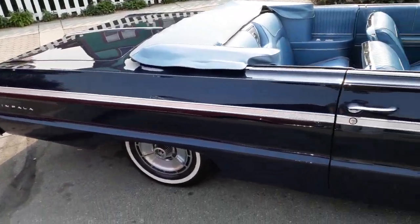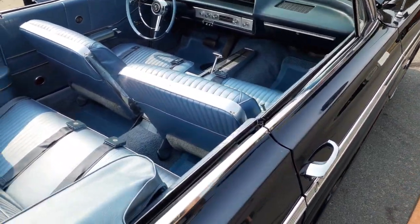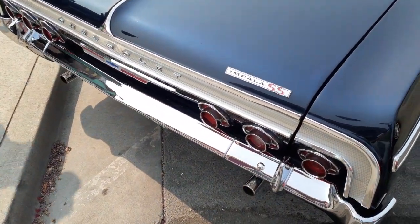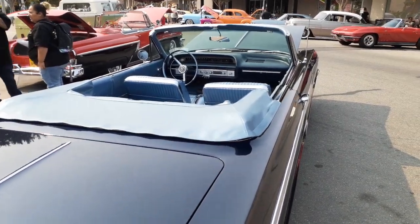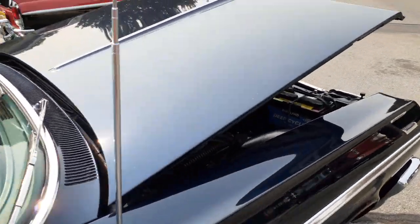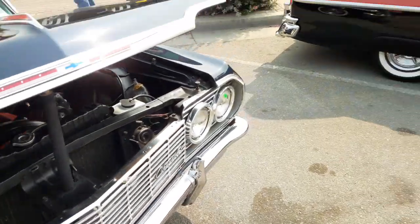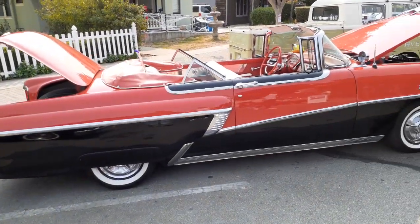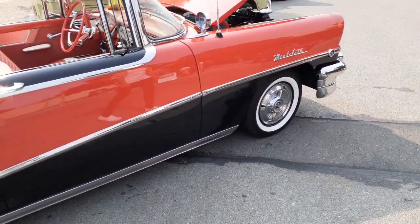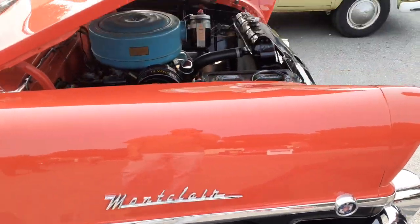This is a 64. Nice. 64. SS. Yeah. Super Sport. Convertible, 64. Still looking for the 66. Can't find it. También, looks nice. Y este también. Montclair. Montclair, or whatever. How do you pronounce it, Montclair?